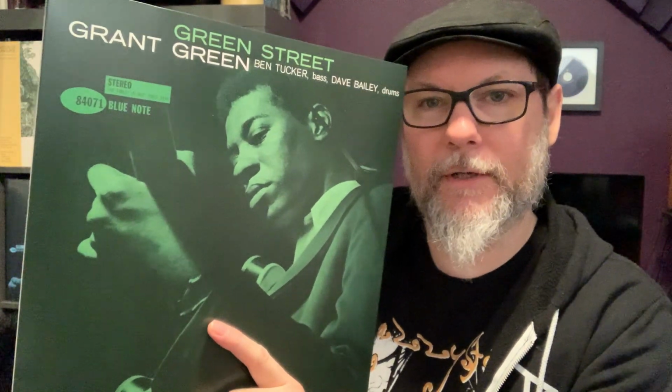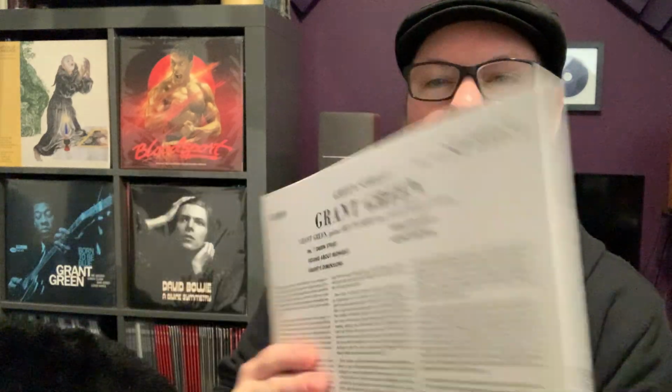I'm not ranking these in any particular order. I'm gonna start off by showing 3 jazz records to kick things off. One of them being one of my favorite guitar players, Grant Green. This is Green Street. I think this was his second album. Came out as part of that Blue Note classic vinyl series. Sounds great. Has the Thelonious Monk track Round About Midnight on there, and it's done as a trio.